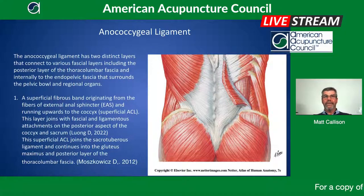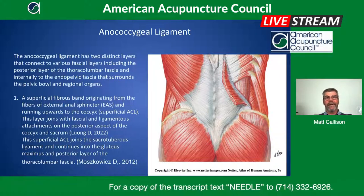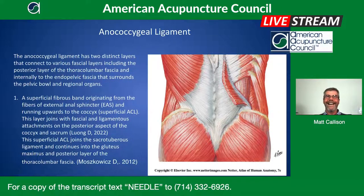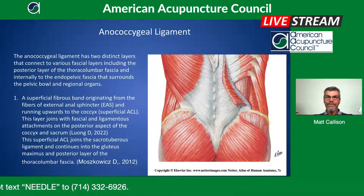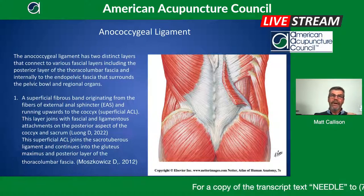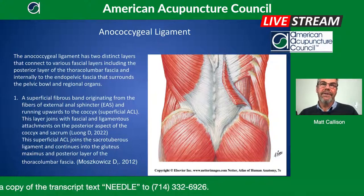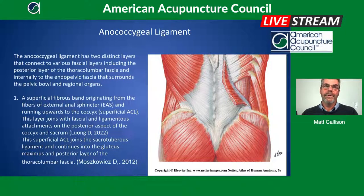Now this endopelvic fascia has links to the transversalis fascia, which is part of the transverse abdominis. It's all connected, and this is what my point is. So number one, the superficial fibrous band. Again, we're talking about the two different layers here. So the most superficial one. Superficial fibrous band originating from the fibers of the external anal sphincter, or the EAS, right? So we know about that. And running upwards to the coccyx is going to be your superficial ACL. So when you're actually palpating this, you're going to be feeling that superficial ACL.